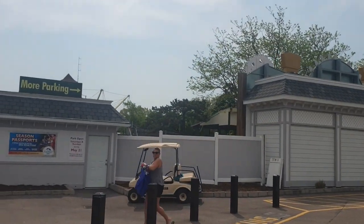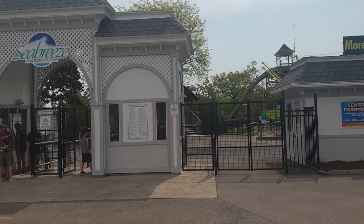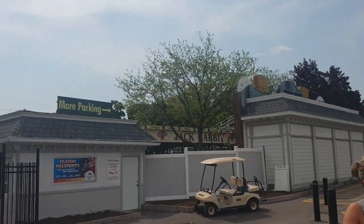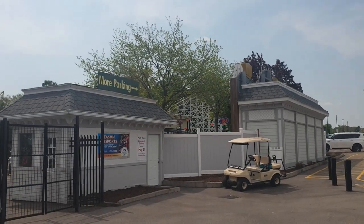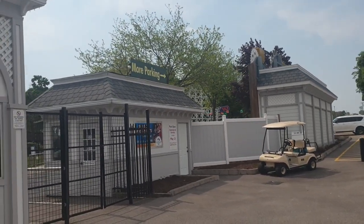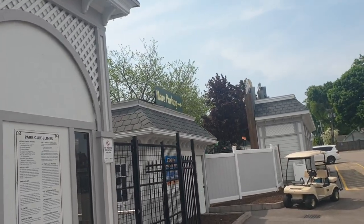Alright, guys, today I'll be reviewing Seabreeze in Rochester, New York. This is my home park. I've been here hundreds of times, and I'll be giving you all the tips and tricks to have the best day here and just overall be reviewing the rides and the atmosphere and everything there is to this park.